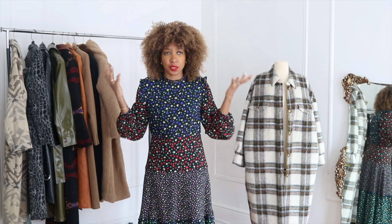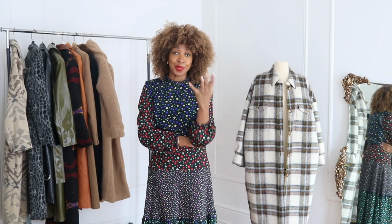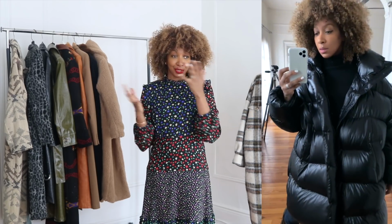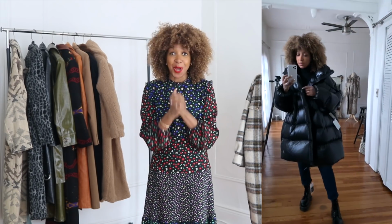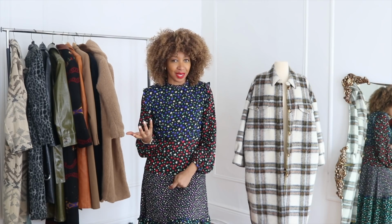I mean, why would it? It's such a warm, functional coat. But there are so many iterations of the puffer coat. I have the Missy Elliott massive one, the meme from Aritzia. I'll show you on the screen here so you can see it. I know that a lot of you do not like it, but that shouldn't be my first reaction.